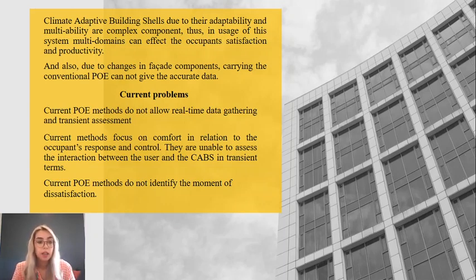The second, current methods focus on comfort in relation to the occupant's response and control, and they are unable to assess the interaction between users and climate adaptive building shells, which is one of the very important parts, and it is because of the multiple domains and complexity of this system. And lastly, the current POE methods cannot identify the exact moment of dissatisfaction. So, in that case, we need to develop models for POE which can cope with the complexity and dynamism of climate adaptive building shells.